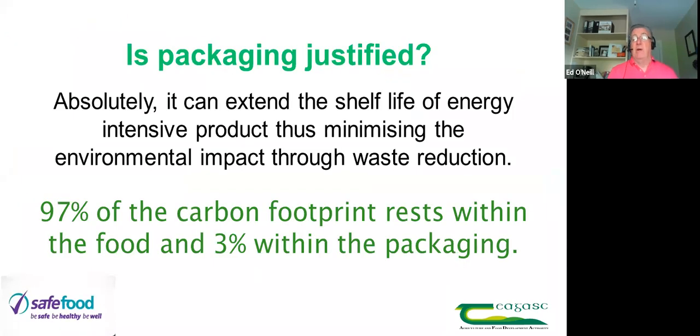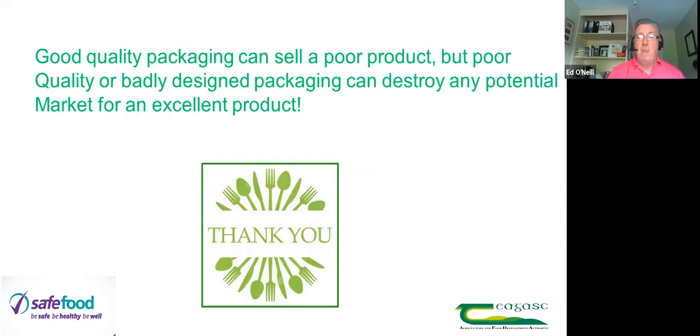Is packaging justified? Absolutely. It can extend the shelf life, minimizing environmental impact through waste reduction. And a final figure, 97% of the carbon footprint rests within the food and only 3% within the food packaging. Good quality packaging can sell a poor product, but poor quality or badly designed packaging can destroy any market for an excellent product. Thank you.